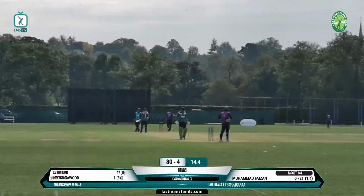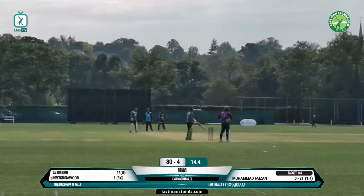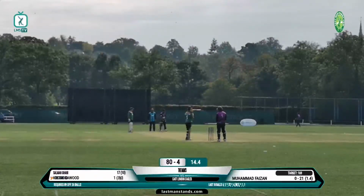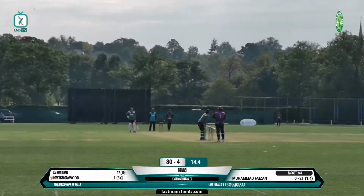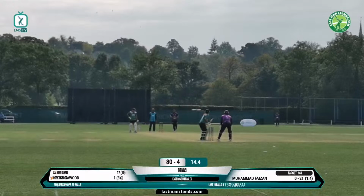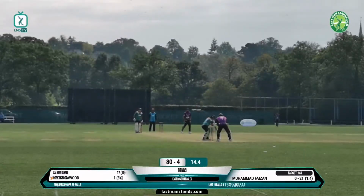Is it the same pitch the whole tournament? Is it going to be cleaned, brushed in between, or anything like that, or is it just going to stay as it is? I think it is there.